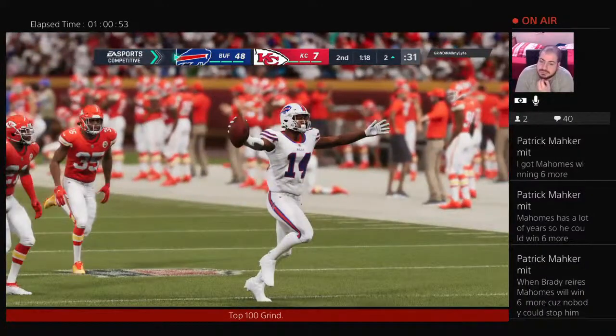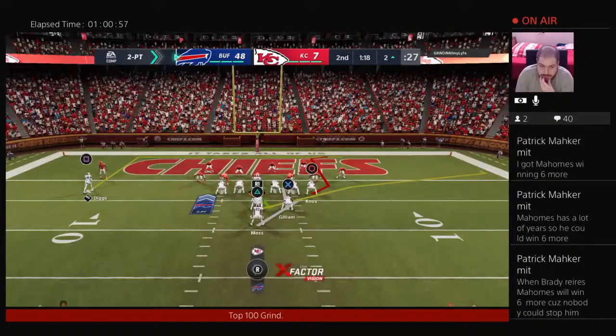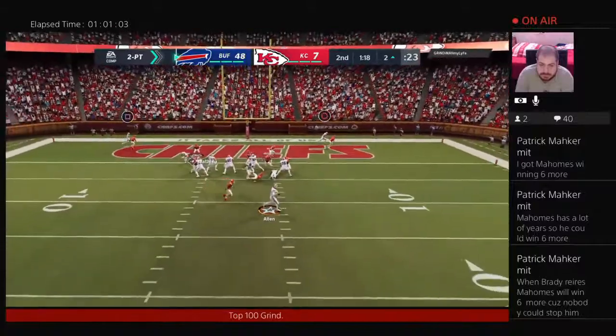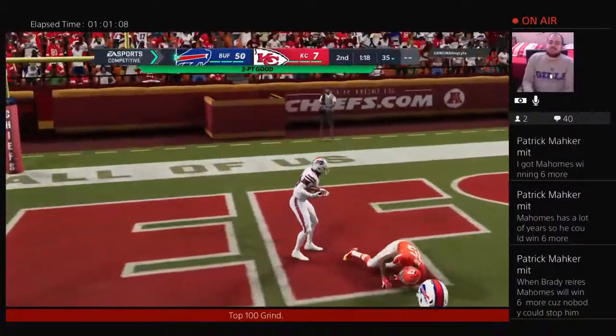Don't you get the sense that film study was behind this one, that they saw something that they thought they could take advantage of? The key is calling it in the right situation, knowing when it exists to go to it. They did exactly that.